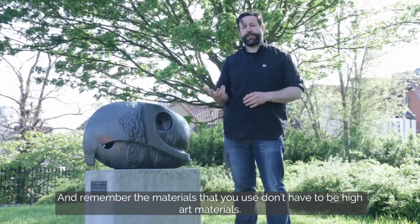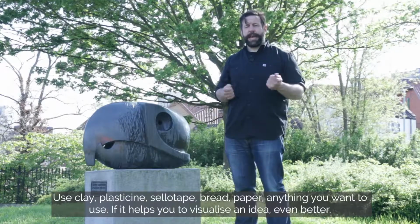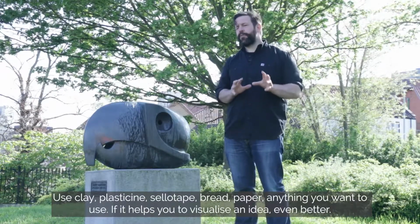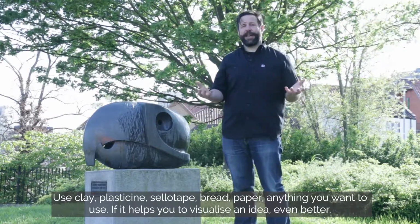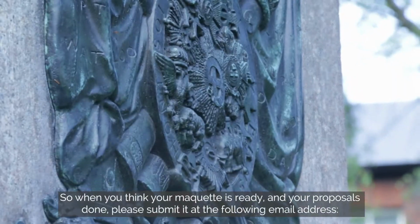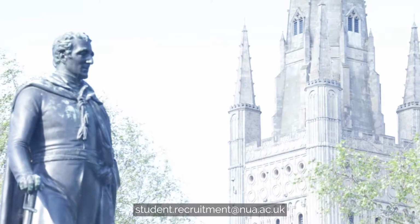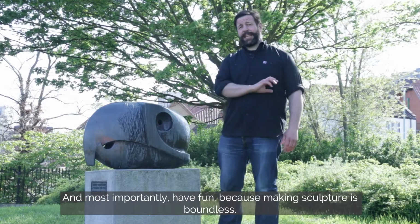And remember, the materials that you use don't have to be high art materials. Use clay, plasticine, sellotape, bread, paper, anything you want to use. If it helps you to visualise an idea, even better. So when you think your maquette's ready and your proposal's done, please submit it at the following email address: student.recruitment@anyway.ac.uk.